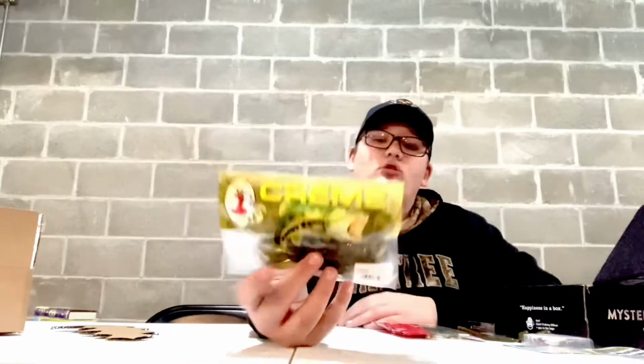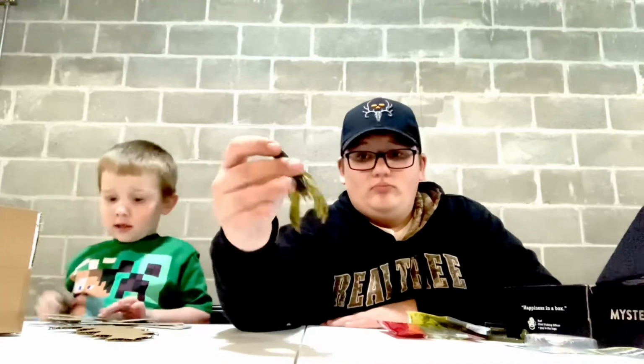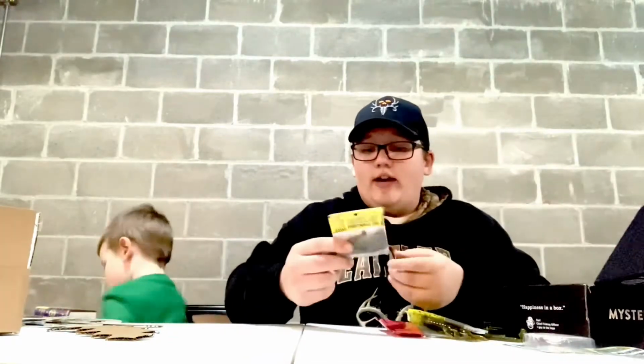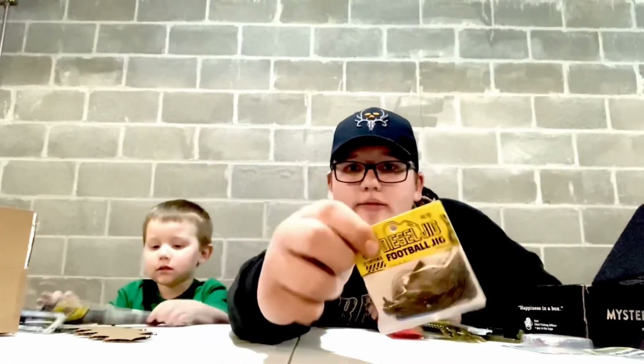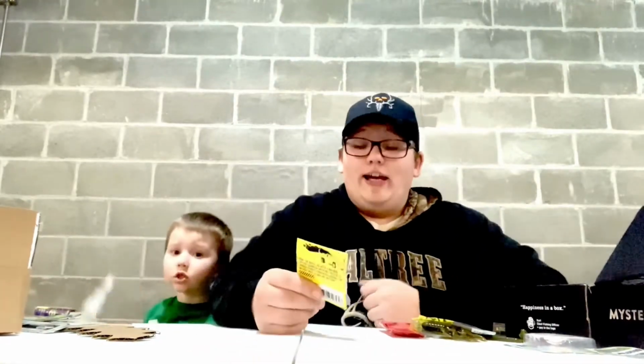Next thing we have is some cream crawdads. I mean, these look pretty good. I'm liking them. Next thing we have, jig, football jig. This is actually a duplicate. I don't care. It's a fishing bait. It looks good. Looks like it'll work, so. I mean, I ain't complaining.